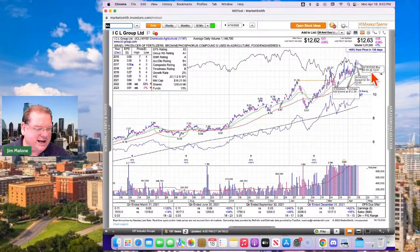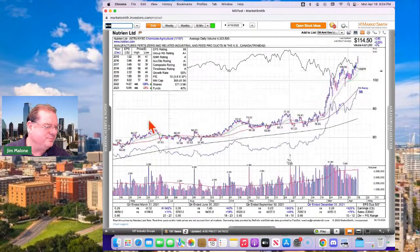Now I did make a buy here. Probably a little bit premature. We'll see how it does. It's off a little bit, but still, my average cost is pretty good on this one. This is another area of the market. This is number one in terms of agricultural chemicals, currently number one out of 197. So probably the best of the breed right now is Nutrien.